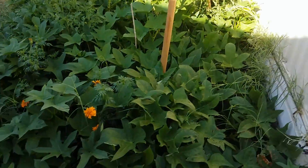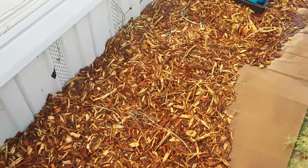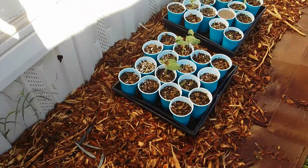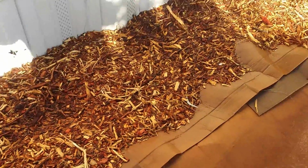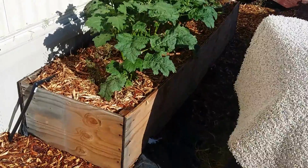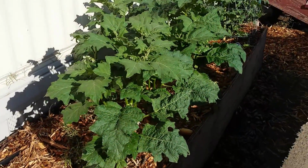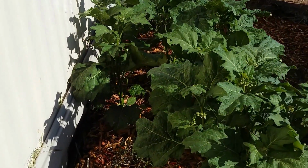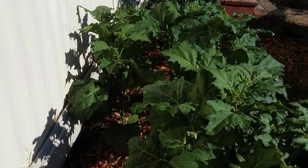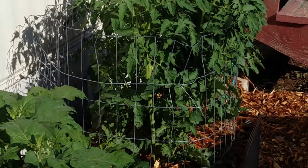Alright, so here's the side. You see the sweet potatoes and the tomatoes, etc., etc. So then you just kind of go around the corner. And I've gotten it started. These are pumpkin on a stick. Aren't they pretty? And more tomatoes. 3 more tomato plants.